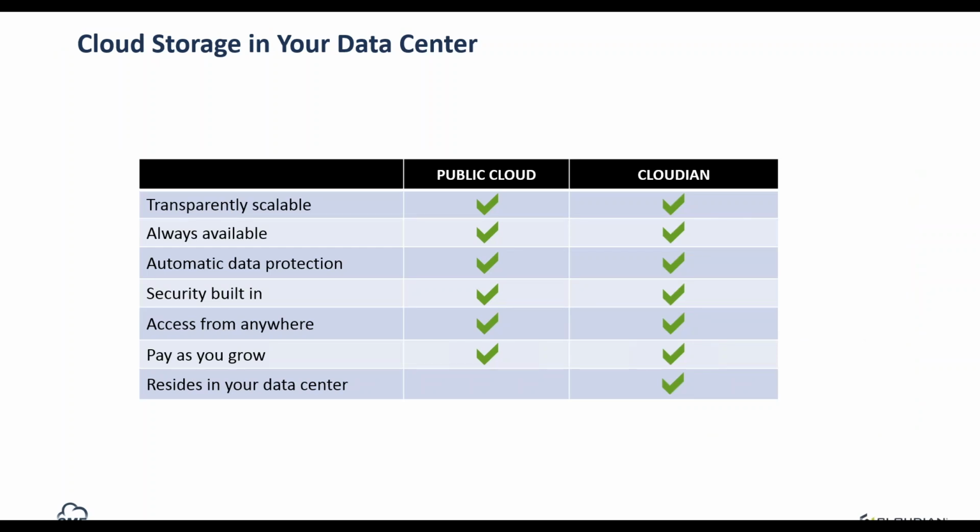So one of the big trends at the moment is the use of public cloud services, and clearly there's very good reason why you would. They're pretty much transparently scalable, always available, with automatic data protection. You don't have to worry about that yourself. It's got security built in. You can access it from anywhere, from any device, and obviously pay as you grow.